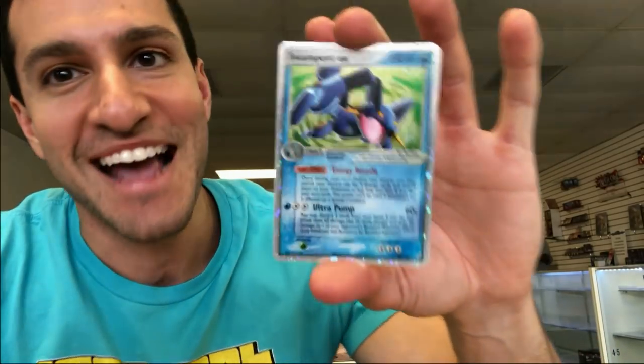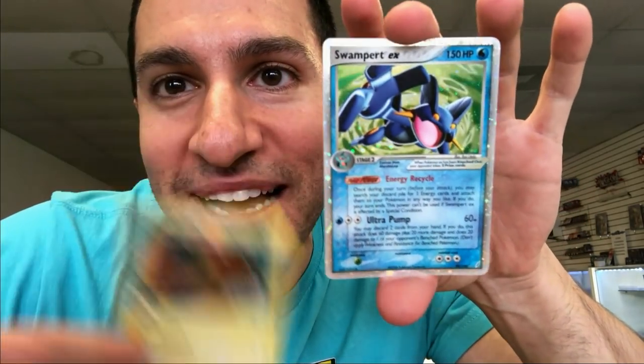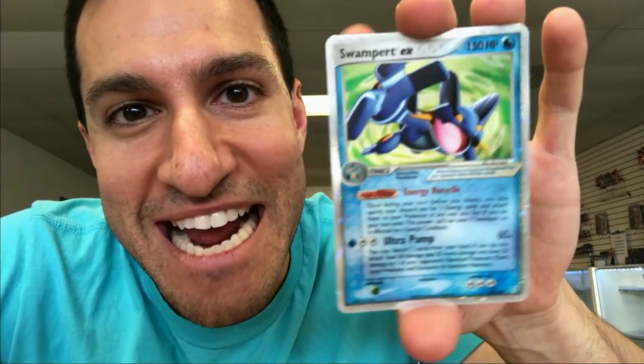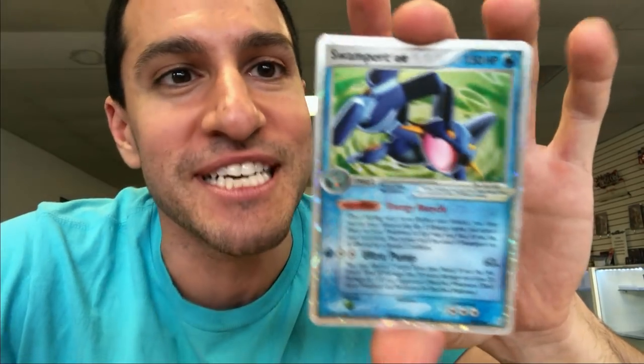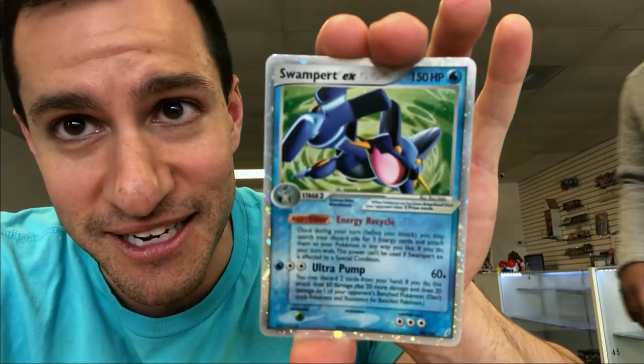And oh my gosh! Whoa! A Swampert EX card. Oh boy. From one pack, how do you go from both of those, the Charmander and then a Swampert EX? Gorgeous. Take a look at that minty fresh card. That is gorgeous. Y'all can take a look.